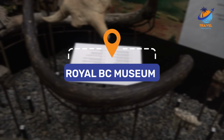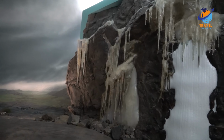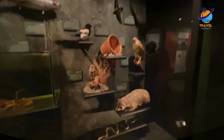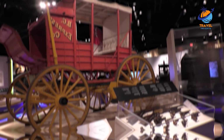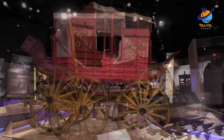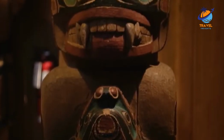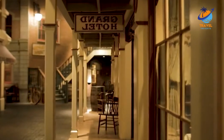At last in the list, number 10, Royal BC Museum. Another of the city's main tourist attractions is the Royal BC Museum, which offers a fascinating look into the history, culture, and nature of British Columbia. Set just a stone's throw from Chinatown, it has many artifacts and exhibits to peruse that are related to the region. Since being founded in 1886, its colossal collection has grown and now includes over 7 million objects and specimens.